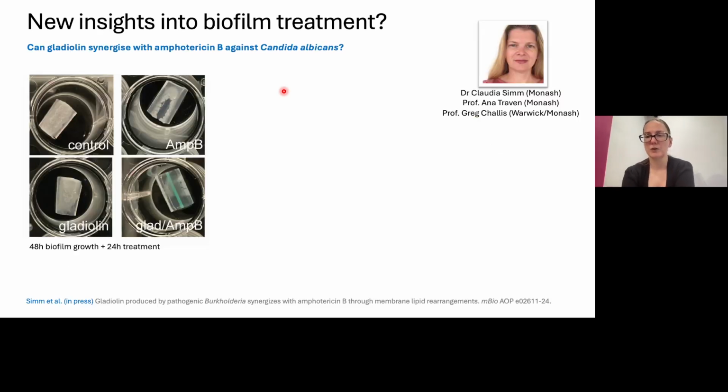Then really focusing on the Monash collaboration, we worked with Anna Traven, and particularly with her postdoc, Dr. Claudia Sim, who came over to Warwick for a few months for a visit. And Claudia was really interested to see if gladiolin could potentiate the activity of the antifungal amphotericin B against Candida albicans. So amphotericin B is a really commonly used antifungal drug. It's effective, but it has issues with off-target toxicity because it can affect mammalian cells.